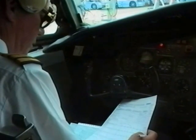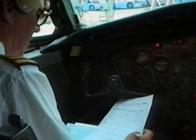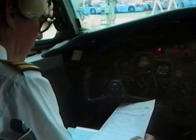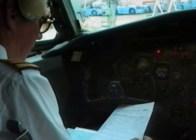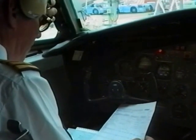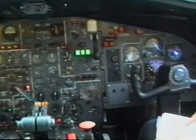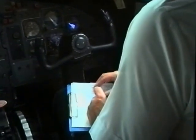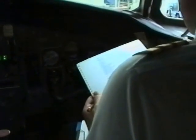Okay, it's 103 plus 2. We have 999 of cargo. So, traffic load is 98. So, the zero fuel weight is 35.8. Takeoff weight is 40.6 with a trim of 3.3. The landing weight is 38.1. All those weights seem to check out.